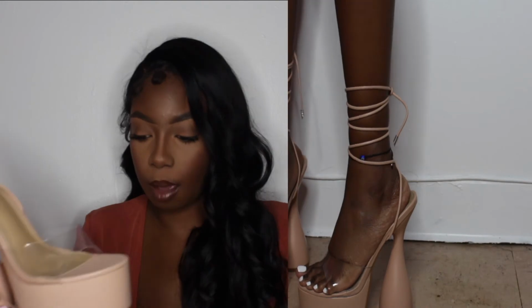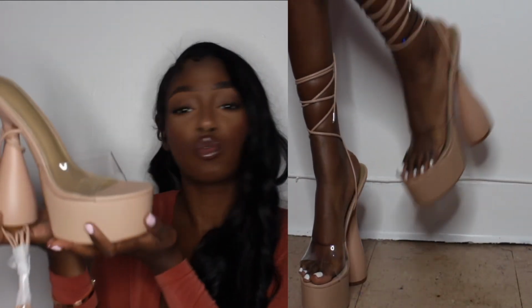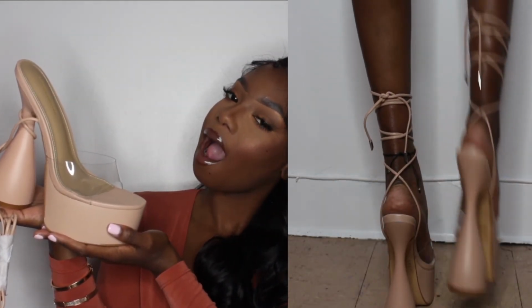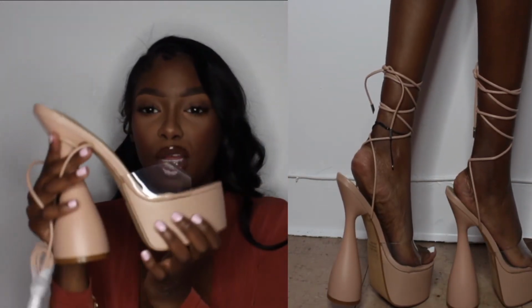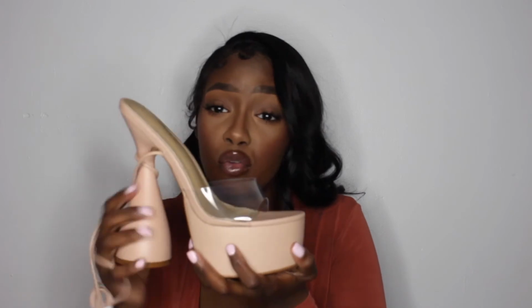Let me take this part out. Aren't these so cute, y'all? Oh my god, I love them so much. I'll probably do a thumbnail with me putting them on and me walking around being all cute in them. I'm a size 7. They literally went in stock, out of stock, went in stock, out of stock. I was trying to get the black ones. If you want me to do a review on the black ones, please let me know.